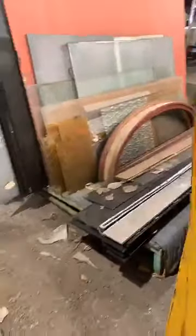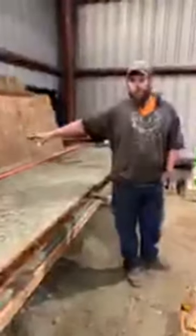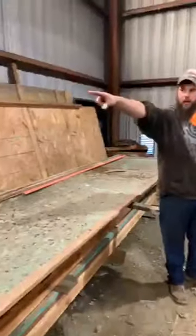But lastly, on the last thing on the video, and we're going to do a lot better job on video on this stuff as soon as we get it unveiled and everything, this is all antique stained glass windows. Everything in this entire pallet is stained glass windows, all antique. And I'm talking about old. Guys, unbelievable. Also, these pallets here are all more stained glass windows. We've also got a huge pallet over there that is more stained glass windows.